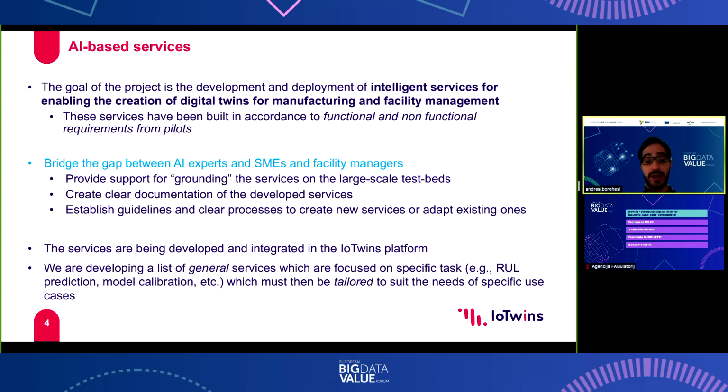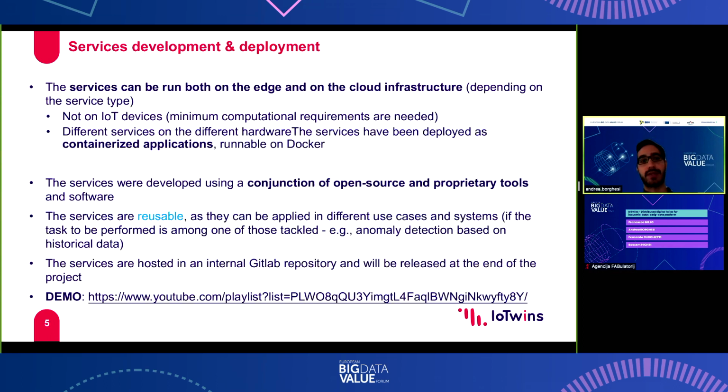These services were identified through a collection of requirements from the 12 different pilots, after plenty of meetings with the industrial partners to better assess their needs. Finally, they were developed and they are still under deployment and integration in the IoTwins platform. To address the variety of the needs of the partners, we started by developing a series of general services, which were reusable and easy to adapt and tailor to the specific needs of each pilot.